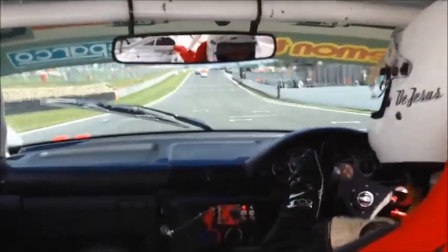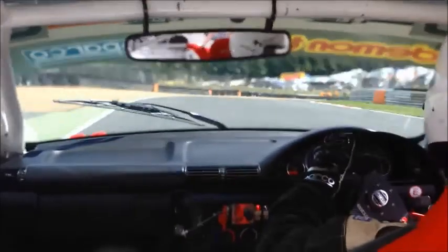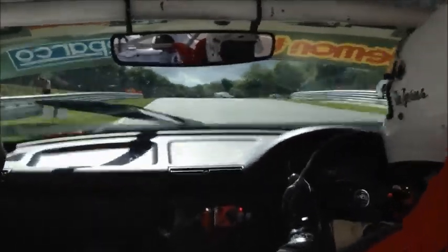So we haven't got round to having the rear view camera fitted just yet, which is something we need to get on. But if you could look backwards now, essentially what you'd see is Dan in the Ford Focus coming back at us and trying to attack the position. So we're now racing with him on track and having a lot of fun doing so.